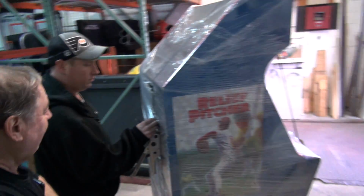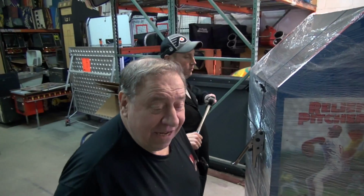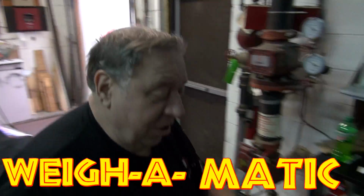Are we ready to take it next door and weigh it like the other games? Let's go. Look, bargain basement 1 getting crated, and it's been weighed on our new Weigh-O-Matic. Right here. Scale. That's right.